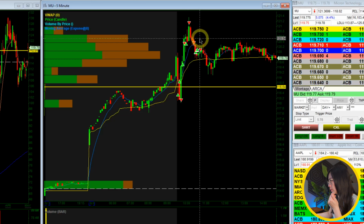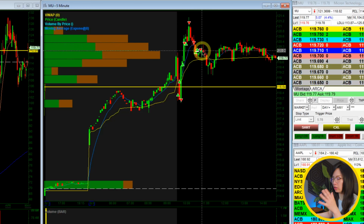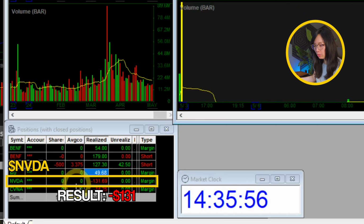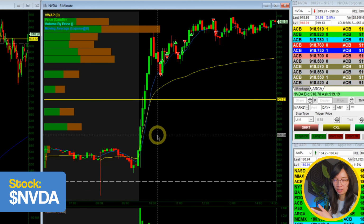But then the trend just broke. You can see it broke down around the 120s and it just kind of lost its mojo. So I stopped out of everything. It turned out to be a very, very small green. NVIDIA was the same way, but it was a lot stronger than MU, though it's definitely choppy.